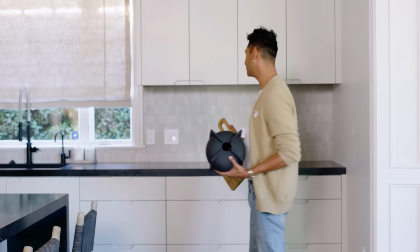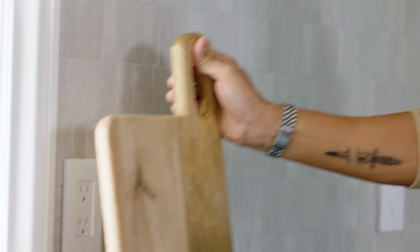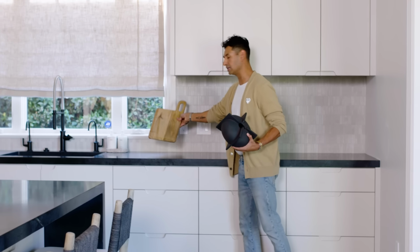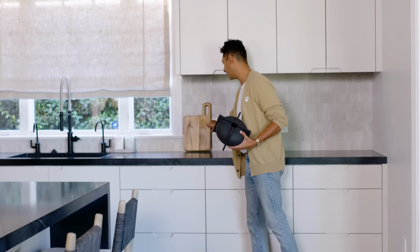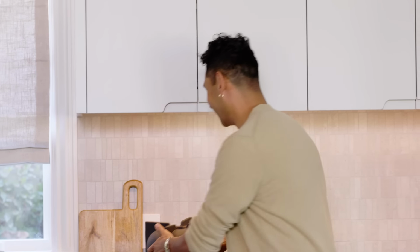So a little tip that I like to do in kitchens is kind of hide the outlets as much as I can. I'm not a huge fan of outlets, but you do need them. So what I like to do is add accessories like a cutting board that kind of hides them. But still, if you needed to use it, you could just easily remove it and then put it back when you're done. And I just magically turned on the lights.